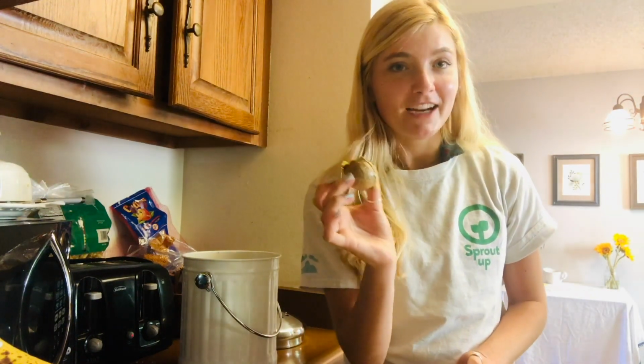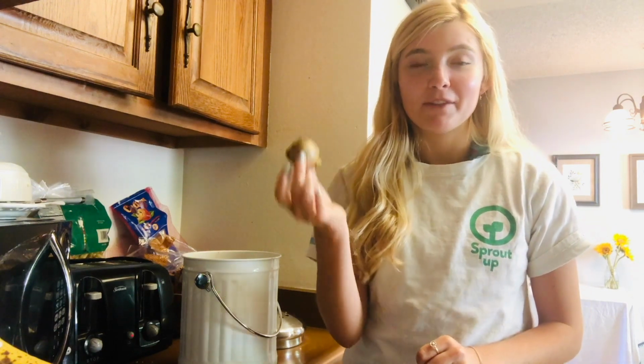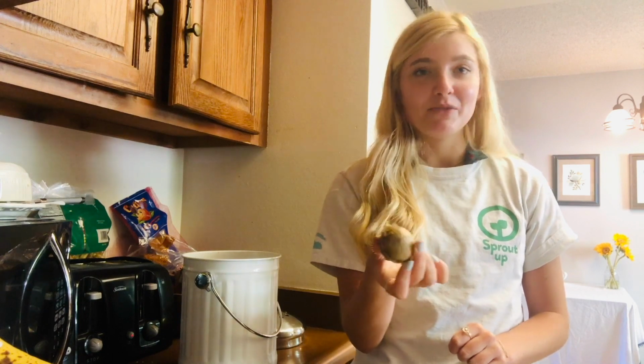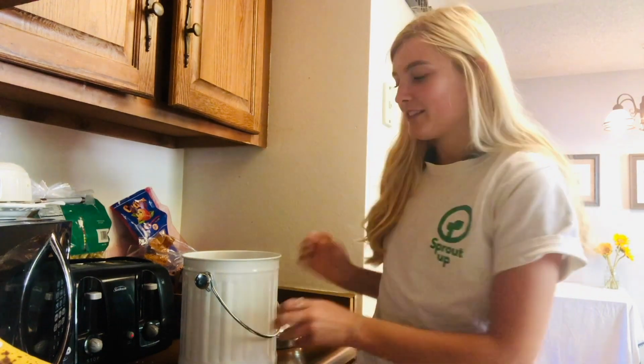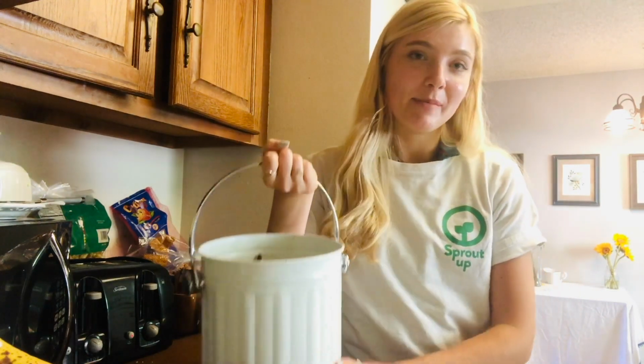And finally, I have an avocado pit from an avocado that I ate. This can be composted because it's a food scrap, and if it was put in the soil, it would decompose and provide nutrients. So I'm going to put that in my compost tin. So later, when my compost tin is full, I'm going to take this and put it into the compost.